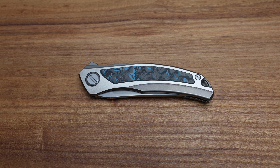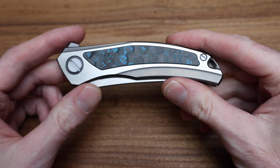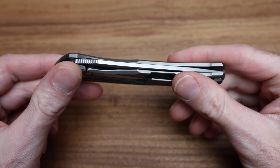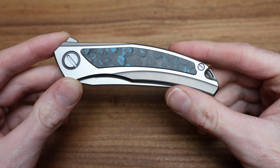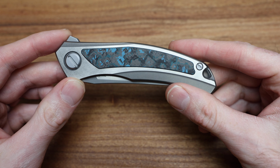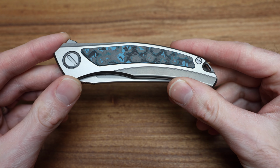What's going on, guys? Bladezilla here, and today I got a pretty cool production piece for you. This guy is from the Eagle Expo in Russia, one of an estimated 33 in this colorway.